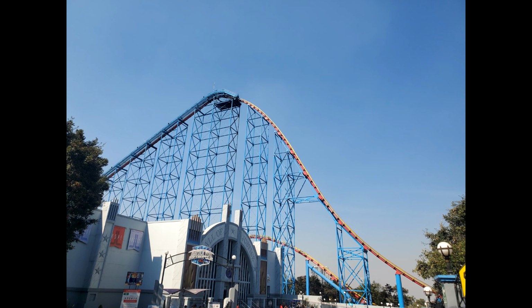When you first arrive at Six Flags Mexico, this is by far the tallest roller coaster in their skyline. And when you're outside the park, it looks even taller because the park is up on a hill. So the ride just looks massive up on top of the hill from the streets of Mexico City. And from some views, it almost looked like a giga coaster to me, just from how high it looked from where we were standing at different points. So really imposing looking ride.